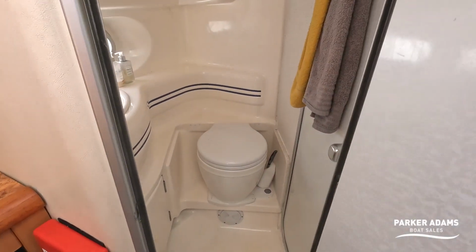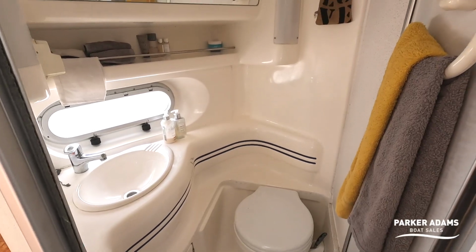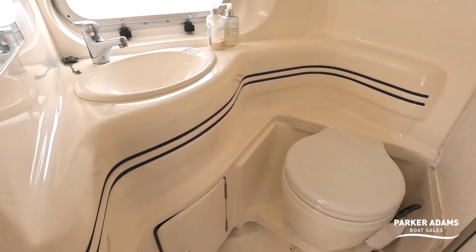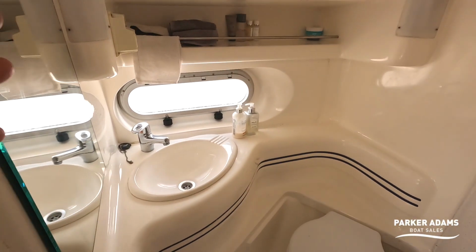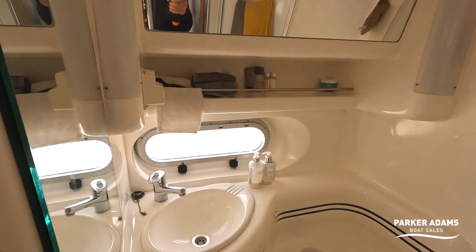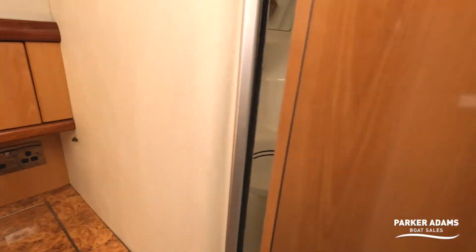So, the first heads, which I thought was the only heads until a few minutes ago, spacious enough in there. You've got an electric flush toilet, and then you've got storage space just underneath there. There isn't any additional storage space, but you do have this shelf area here, so you can put your flannels and your toothbrushes and your bits and bobs on there. I'll close that off. Go to the master cabin first.